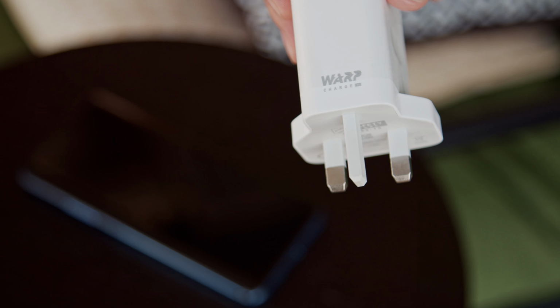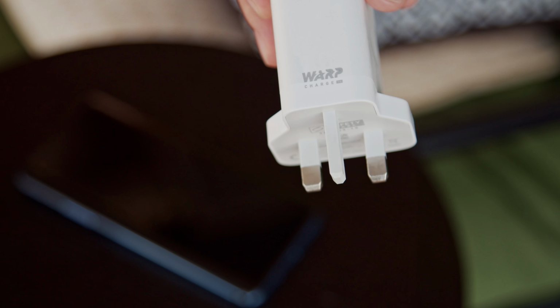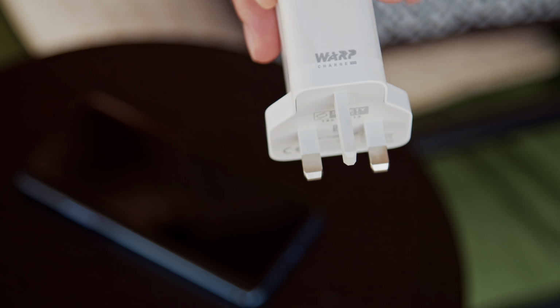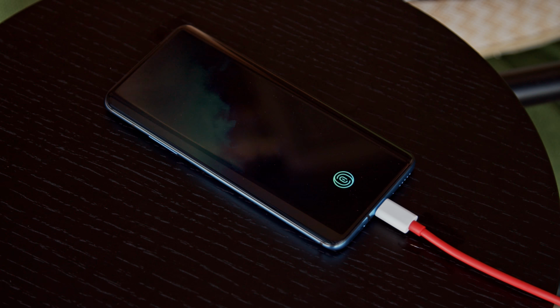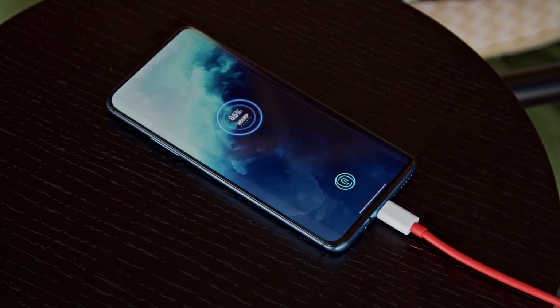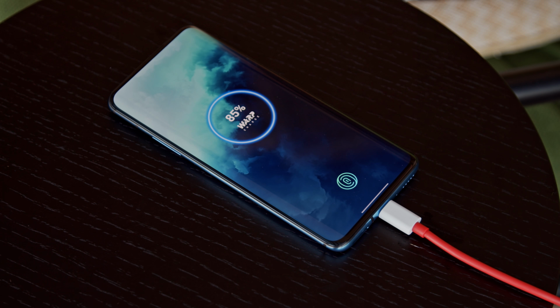The OnePlus 7T Pro uses the new Warp Charge 30T. Just like Warp Charge 30, we were able to charge from 0 to 60% in half an hour. But thanks to some retuning of the charging process, here you get faster charging in the upper range of the battery.